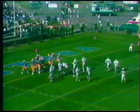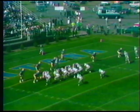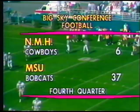And the Cowboys have broken the Bobcats' streak of scoreless quarters or touchdowns. Going for two on this one. Lujan throws to Holland. He traps it, and one official calls it good, and the other one wisely sees it in front of him and says no. So the two-point try is not good. And with 14:40 to go in the fourth quarter, Montana State 37, the Cowboys of New Mexico Highlands 6.